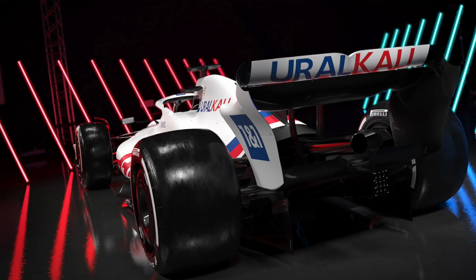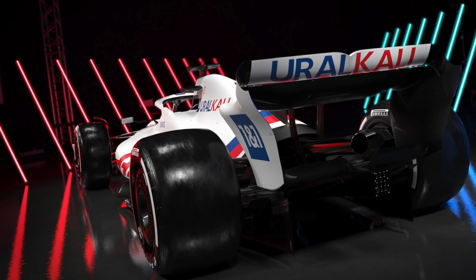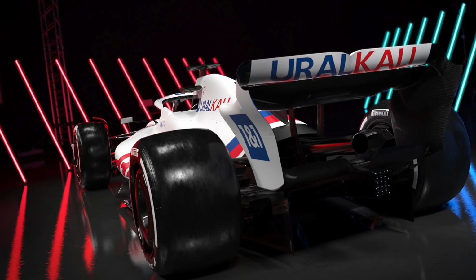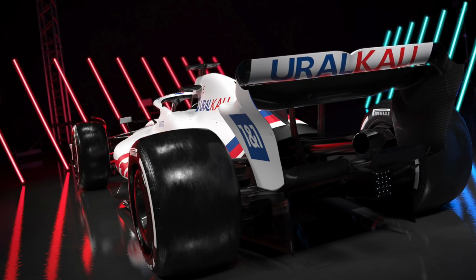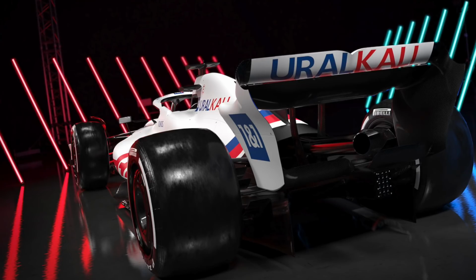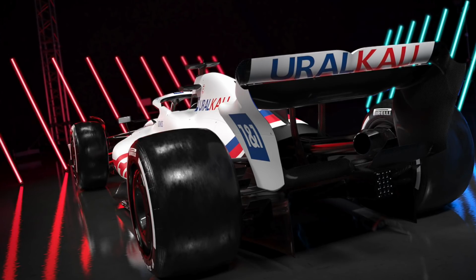Overall, it's amazing to finally see a real 2022 car even in rendered form, and whilst I still think that it looks a little bit plain in terms of some of the aero and the livery, it's cool to finally get into the launch season, and at the end of the day, let's be honest, if it does the business on the track, then that's all that matters.